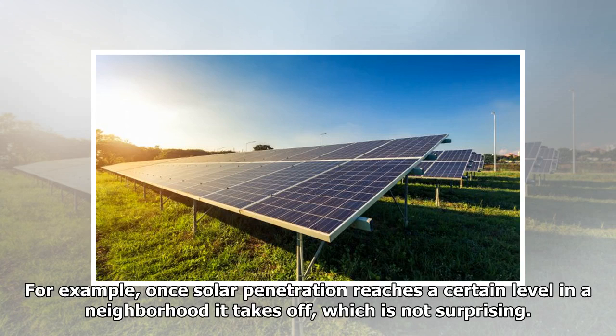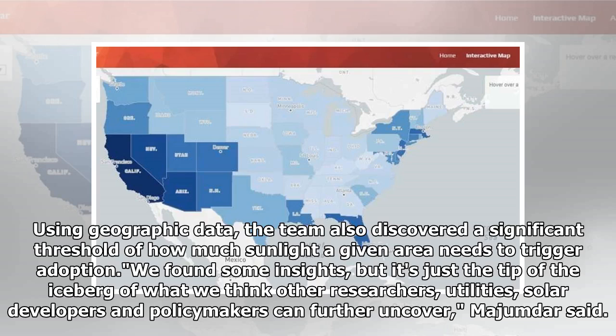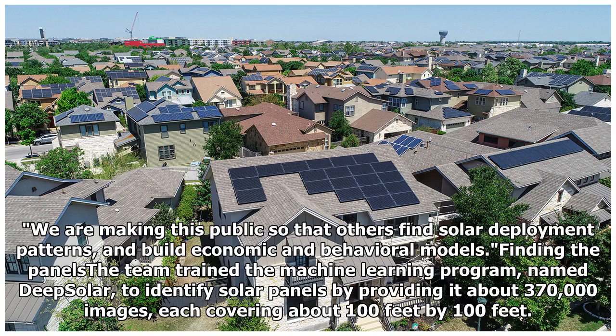They unearthed other nuggets. For example, once solar penetration reaches a certain level in a neighborhood, it takes off, which is not surprising. But if a given neighborhood has a lot of income inequality, that activator often does not switch on. Using geographic data, the team also discovered a significant threshold of how much sunlight a given area needs to trigger adoption. "We found some insights, but it's just the tip of the iceberg of what we think other researchers, utilities, solar developers and policymakers can further uncover," Majumdar said. "We are making this public so that others find solar deployment patterns, and build economic and behavioral models."